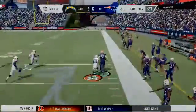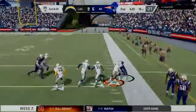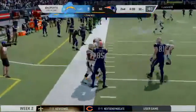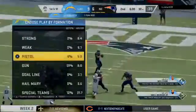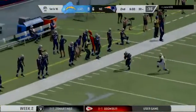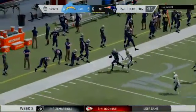Here's a throw right side taken in by his tight end. The ball comes out and picked up by the Chargers. So the defense there, opportunistic. It's nice to give them credit, isn't it? Because so many times it's more a matter of what the offensive guy didn't do.